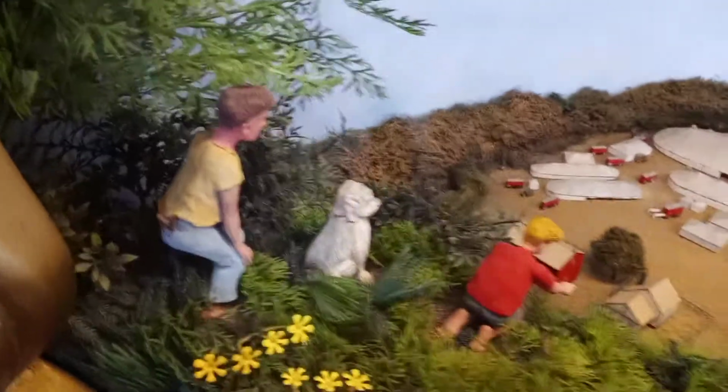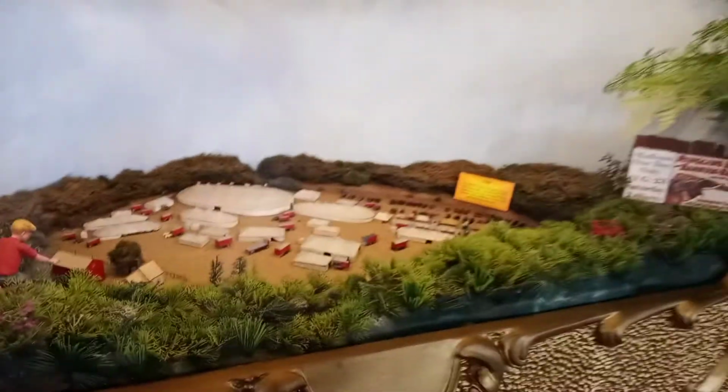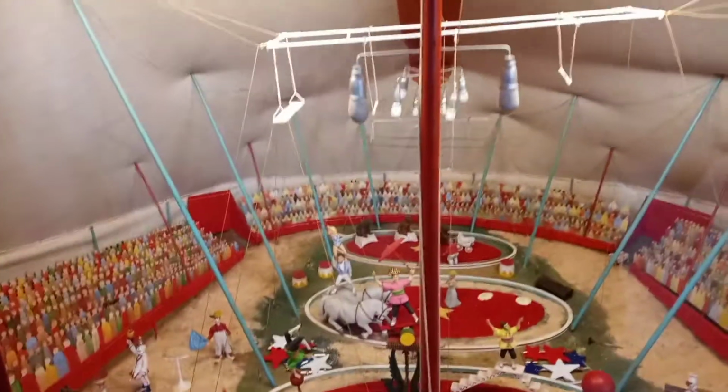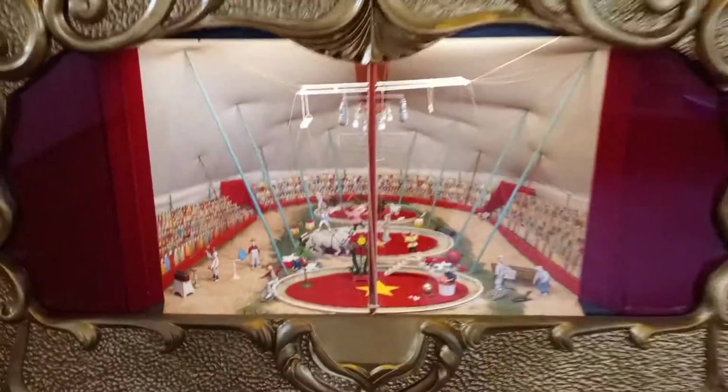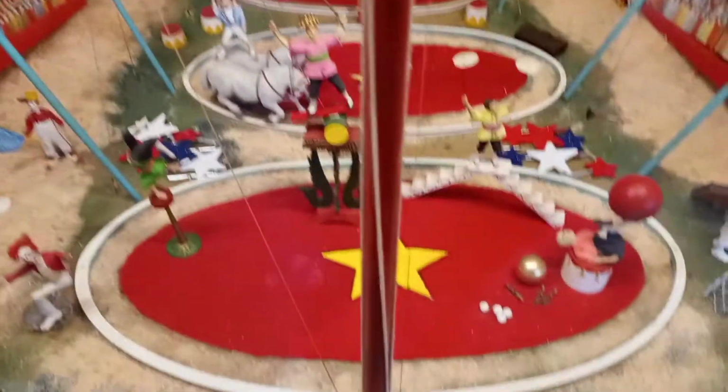Oh, these are the newer ones, just 1940. This one doesn't have a date. I don't see a date on this one. It's all right. I mean, it's really cool. I just like the other ones better.